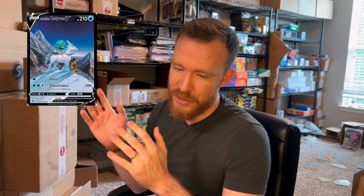This card's attacks are pretty straightforward. Pierce does 40 damage. Glacial Lance does 200 damage. Discard 2 energy from this Pokemon.